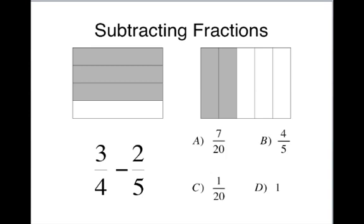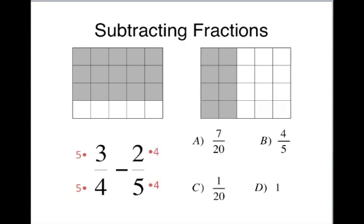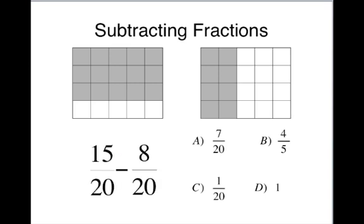If we divvy up the first rectangle into fifths by multiplying the number of regions by 5, and divvy the second rectangle into fourths, multiplying the number of regions by 4, we've turned both rectangles into 20ths. Now can you tell how many will be left if we take away 8/20ths from 15/20ths? The difference is 7/20ths.